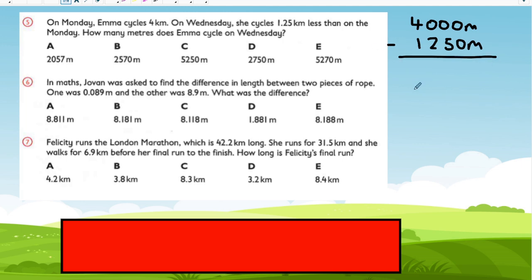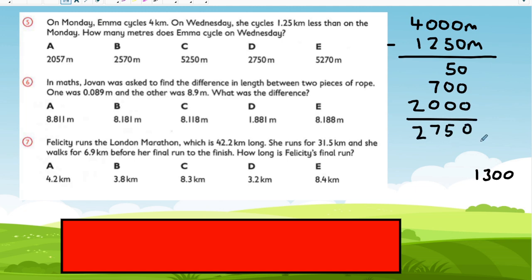And we then need to subtract those amounts. Now, we could actually use our counting up method here. Might be quite a good one to use. So we're going to add 50 to take it to 1,300. Just going to make my notations down here just so it's clear. And then we're going to add 700 to get to 2,000. And then we've got another 2,000. So we're going to add them up. And that gives us 2,750 metres. So again, I quite like sometimes using addition rather than subtraction to help me.